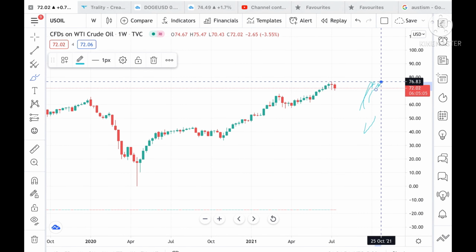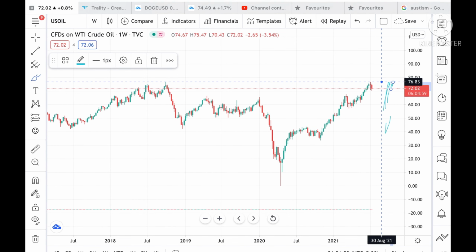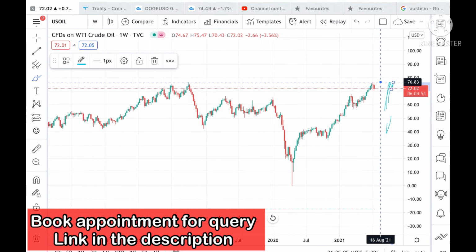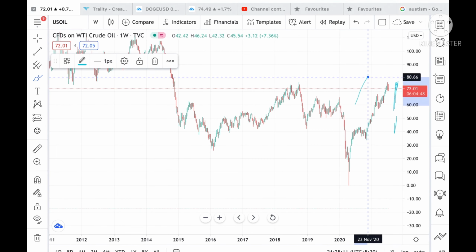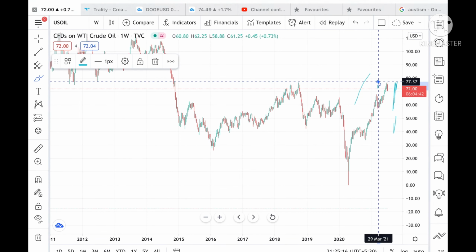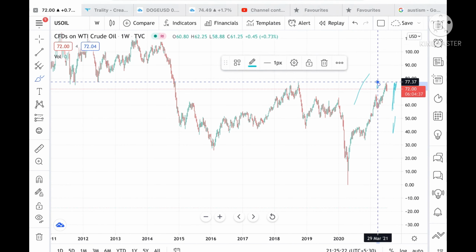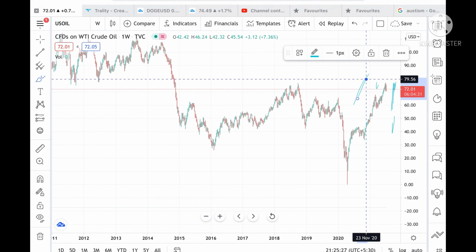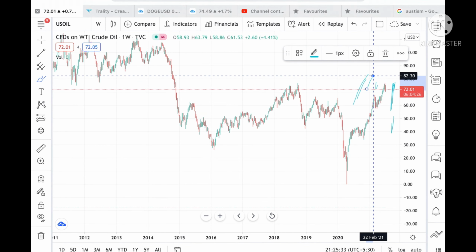This level is already tested twice, so chances are very high that it can break a level of 77 and then go further higher to a level of 77.5, or it can go further high to a level of 83 also, but it has to sustain a level of 77.37. Once 77.37 is touched, it can go further high to a level of 79.56 after touching 77.5, and once 77.5 is touched, then further high to a level of 82 also. I will update you once it crosses the level of 77.5.